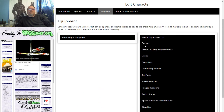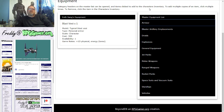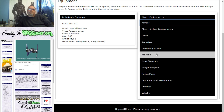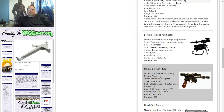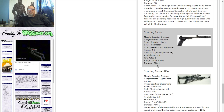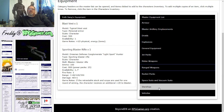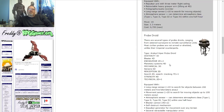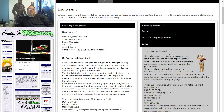Let's go into the character equipment. Give him a blast vest. Ranged weapons. Though nobody ever chooses it, let's give him a sporting blaster rifle. I want him to be a bit like Hera. Let's go into droids and start him off with an astromech. He's got a reliable droid at his side.